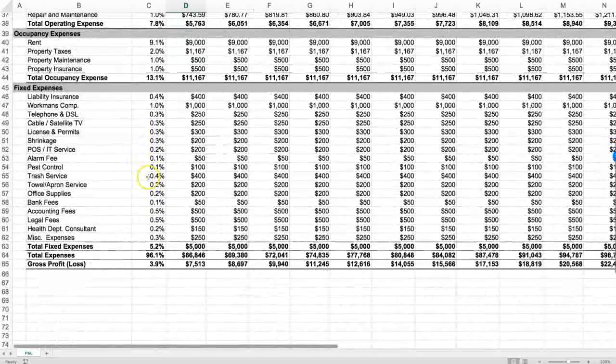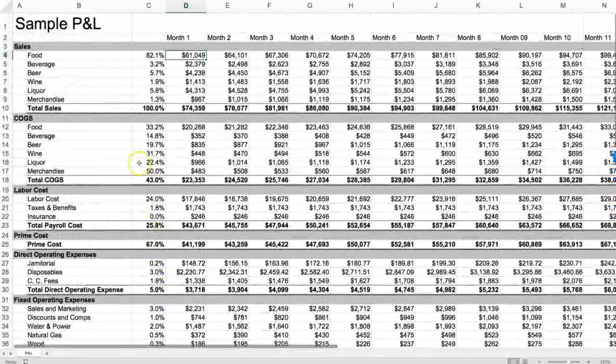The rest of the numbers are going to be broken down to close to 100%. This is broken down by the actual percentage of this. So 33% means that it's a 33% food cost, or basically the 20,000 divided by the 61,000. So that's going to be the second part.